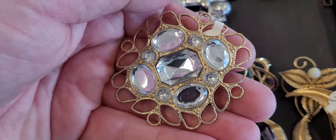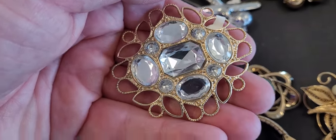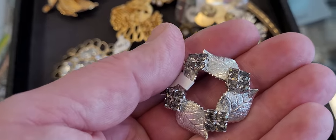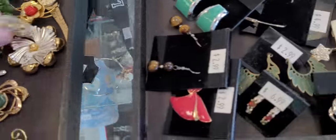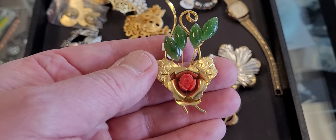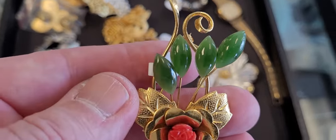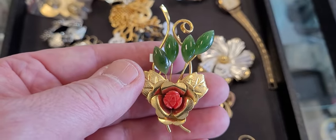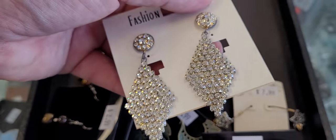This one right here is why I wanted to look at it in the first place, but we're gonna pass on it. I was hoping this was designer mark, but it's not. That's okay, not everything can be. This one I'm for sure getting, so that is jade, guys. I have had a brooch like that, not exactly like this, but I have had one that's jade, so we're gonna get that. You guys know I love rhinestones, so see this right here.